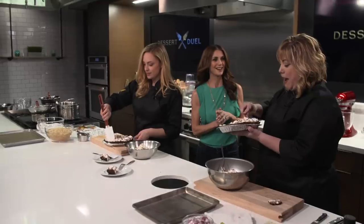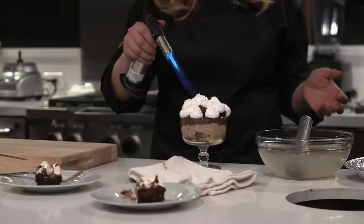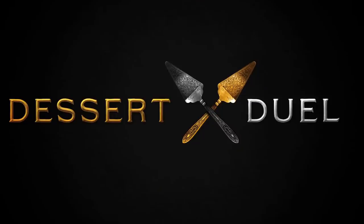Two chefs. One takes dessert to the next level. Three celebrity judges. Victory never tasted so sweet. This is Dessert Duel.